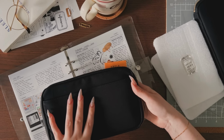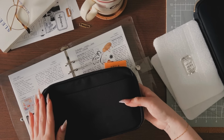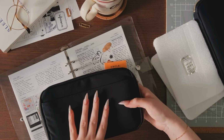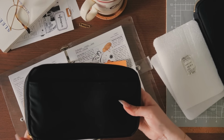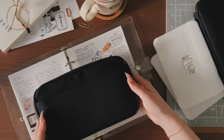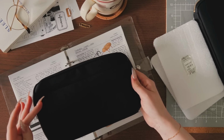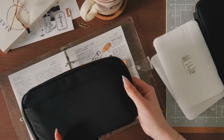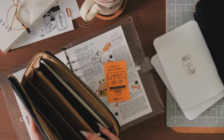I also saw someone, I think on Reddit or Facebook recently, put embroidered iron-on patches onto their black pouch, and it looked so cool. So I'm probably gonna try and do that as well. I have Delphonics patches in my pouch that I haven't stuck on anything, and I just keep waiting to find somewhere to put them, and I think this would be perfect, so I'm probably gonna do that.